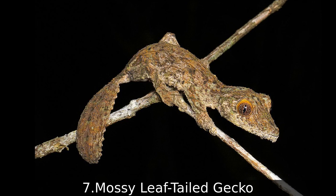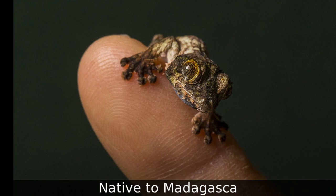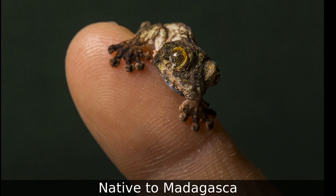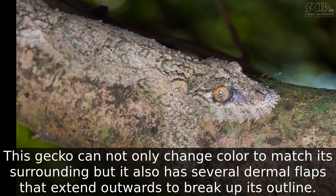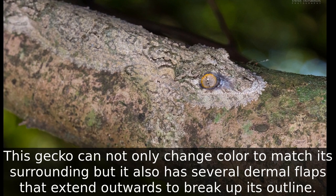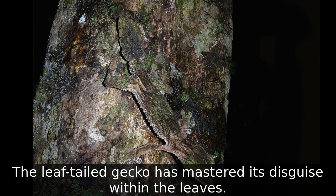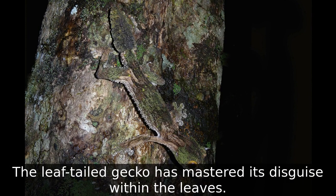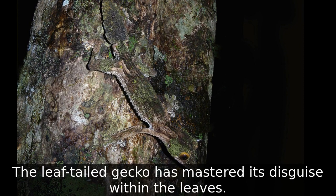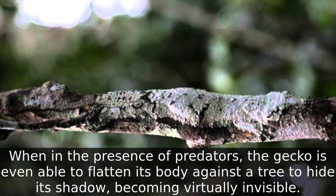Seven. Mossy leaf-tailed gecko. Native to Madagascar. This gecko can not only change color to match its surroundings, but it also has several dermal flaps that extend outwards to break up its outline. The leaf-tailed gecko has mastered its disguise within the leaves. When in the presence of predators, the gecko is even able to flatten its body against a tree to hide its shadow, becoming virtually invisible.